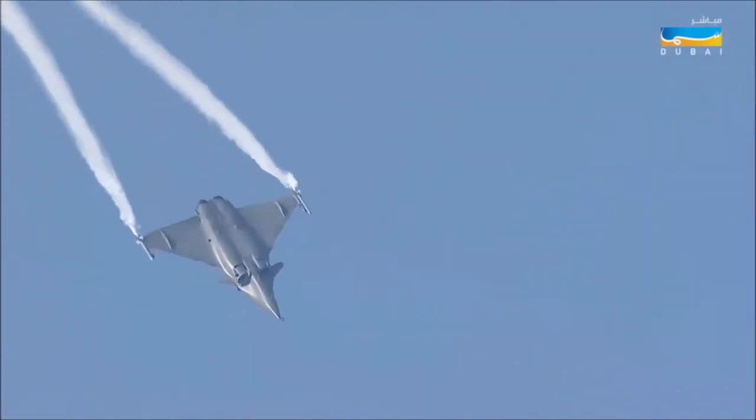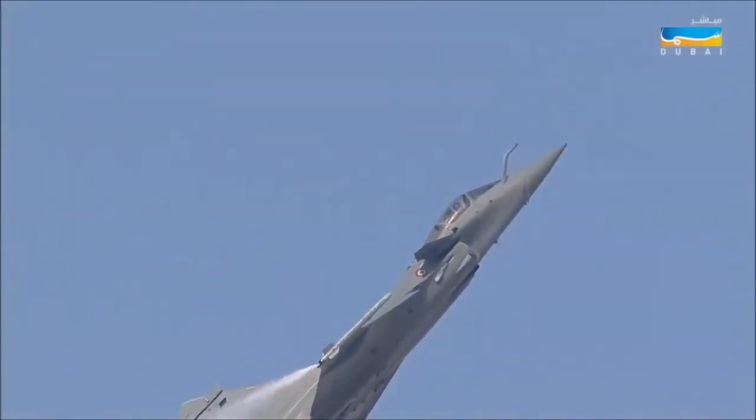There by the looks of it, and as if 14 hard points to attach your weapons wasn't enough, it also has a 30mm cannon inboard, so it doesn't spoil the clean lines. So also capable of doing ground strafing with that.